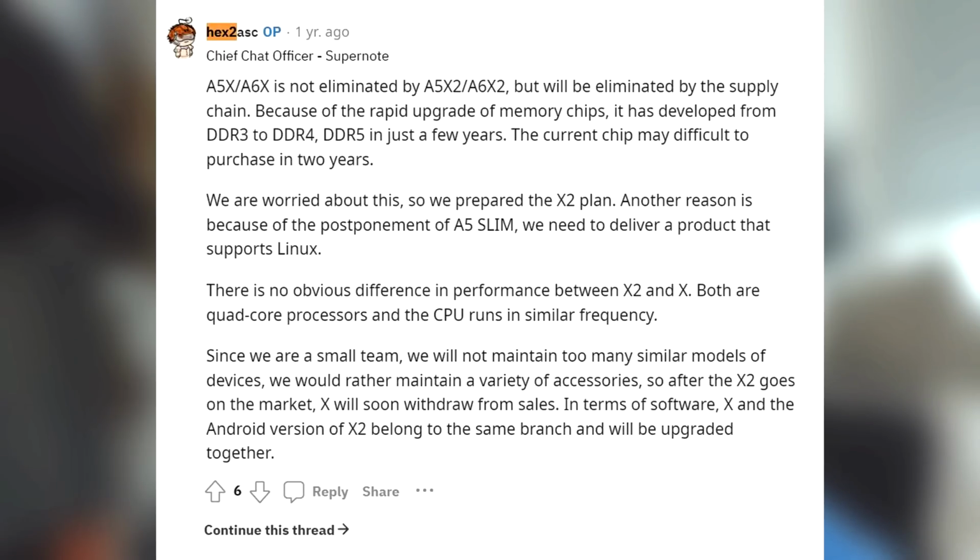And now, in no particular order, I want to go through some of the messages that I picked out that I feel are quite important regarding this and what their chief chat officer is actually saying. A5X, A6X is not eliminated by A5X2 and A6X2, but will be eliminated by the supply chain.